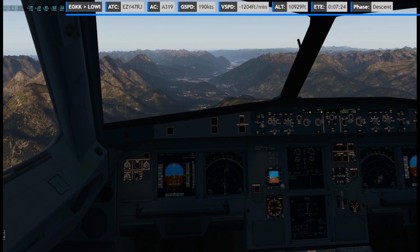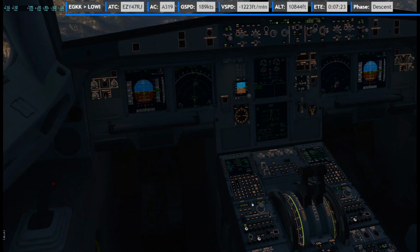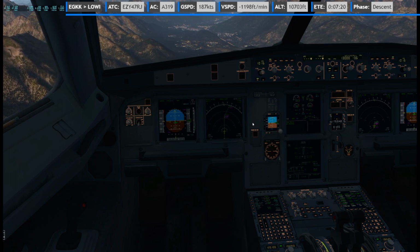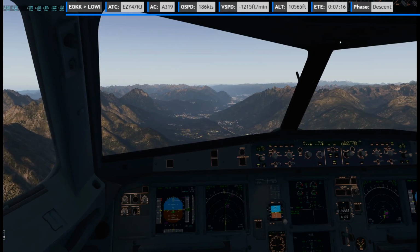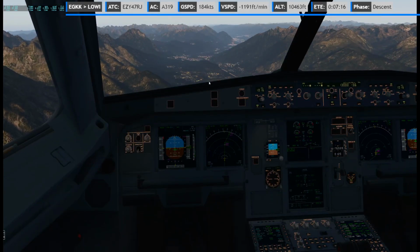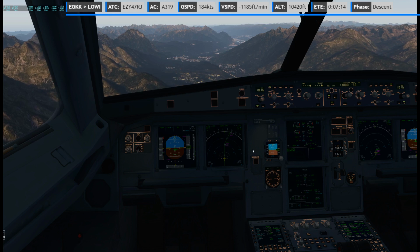Was that tower for 47 Romeo Juliet? 120.1, goodbye. Innsbruck Tower EZ47 Romeo Juliet descending on the RNAV Zulu for 08. Currently flight level 100. EZ47 Romeo Juliet Innsbruck Tower Cirrus, continue your approach number 2, wind variable 1 knot, report airport inside. We'll report airport inside.